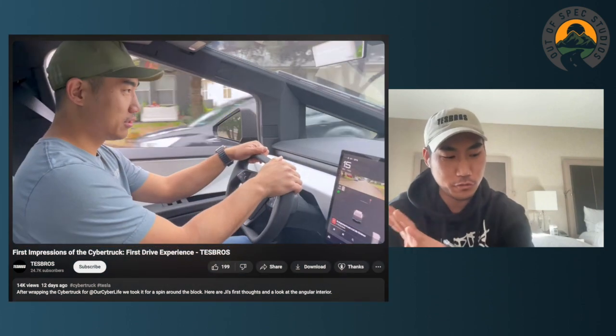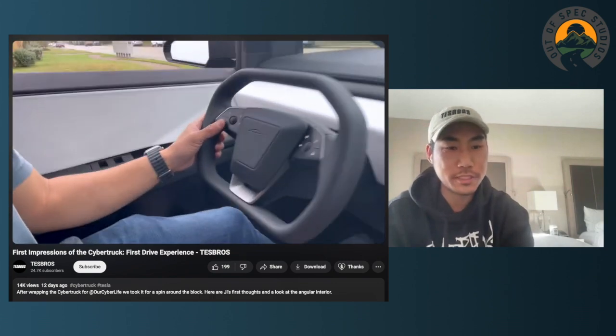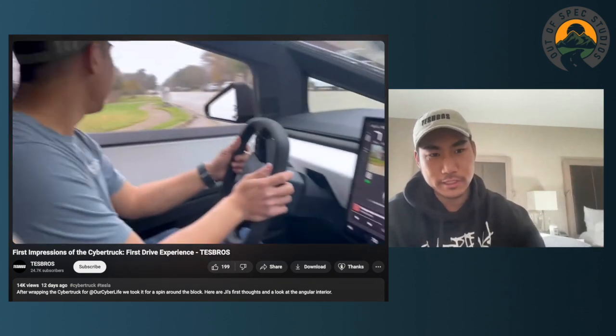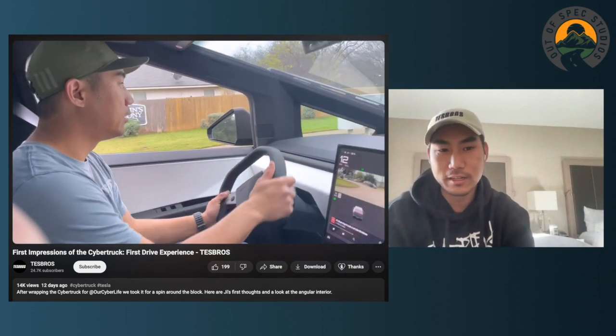Yeah, so we actually drove it from Austin to that warehouse that we worked out of, and that was about a 50-minute or almost an hour drive. So I was able to drive it about an hour on the highway and all that stuff. So that was really fun. And it drives a lot smoother than I anticipated.